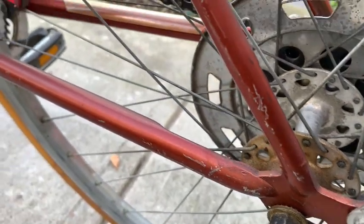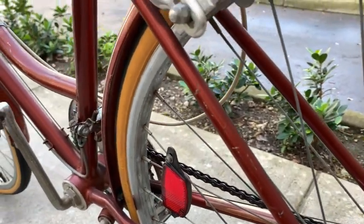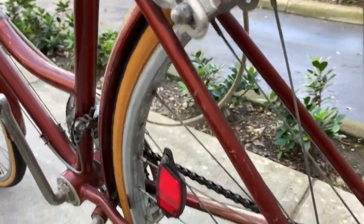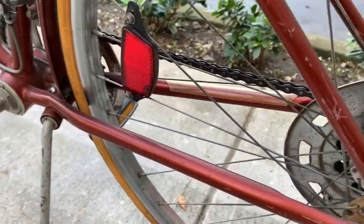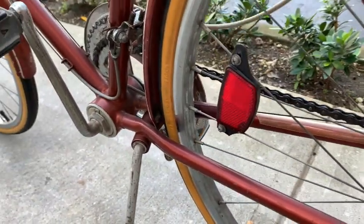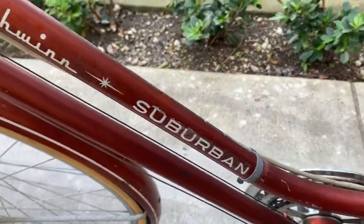Those will clean up. The paint, for the most part, is in pretty decent shape. I'm not going to touch it up. I'm just going to wax it. Sometimes waxing the paint will diminish some of those scratches and little dings here and there. The logo is in pretty good shape.